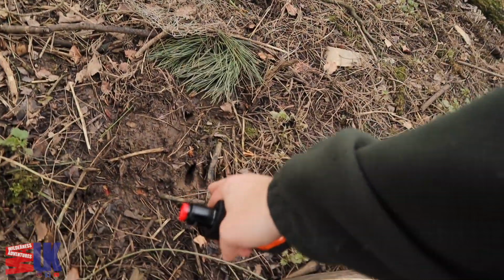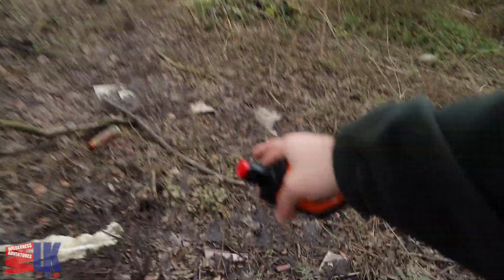Oh, fresh deer tracks. Can you see that there? So there's been some visitors in here. There's been a few deers in here. There's another one just there. There's fresh deer tracks in here. But yeah, I've been trying to come out all week to no avail. So first opportunity we got Saturday today.